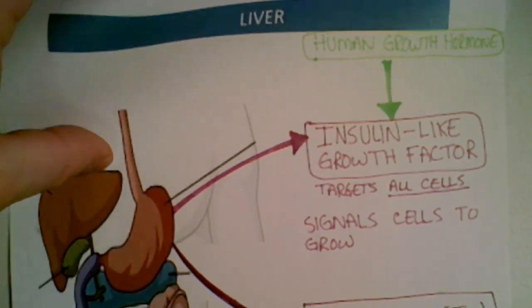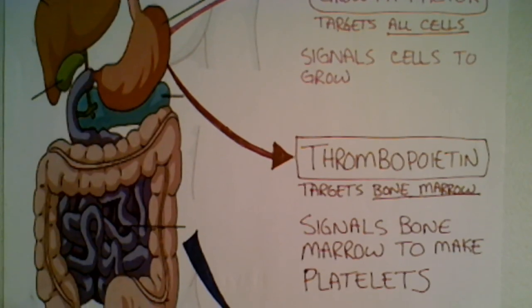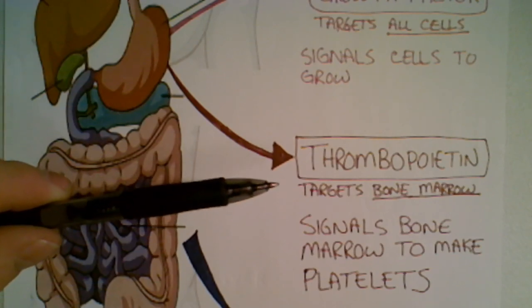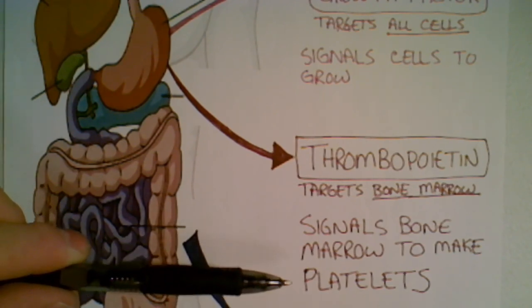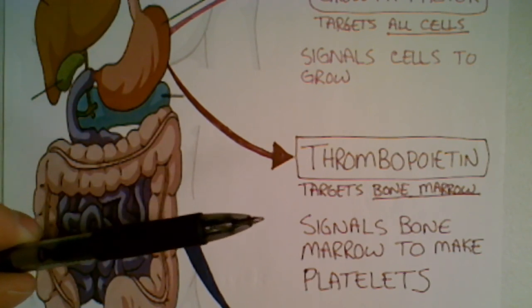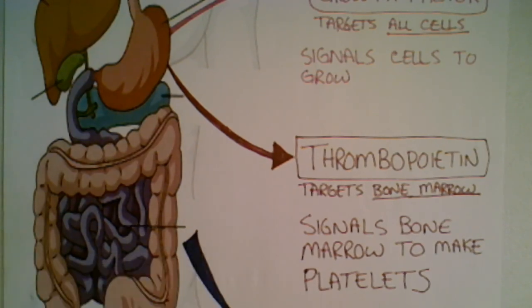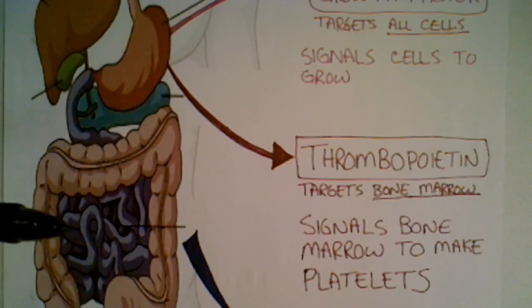Now, another hormone that the liver creates is a hormone called thrombopoietin. This is another one we talked about in A&P1, but thrombopoietin, remember, is targeting our bone marrow, and it tells our bone marrow to make platelets, the blood cells platelets. So thrombopoietin tells the bone marrow to make those megakaryocytes. Then the megakaryocytes break apart into little pieces called platelets, and that's how we clot our blood. So the liver is responsible for that as well.